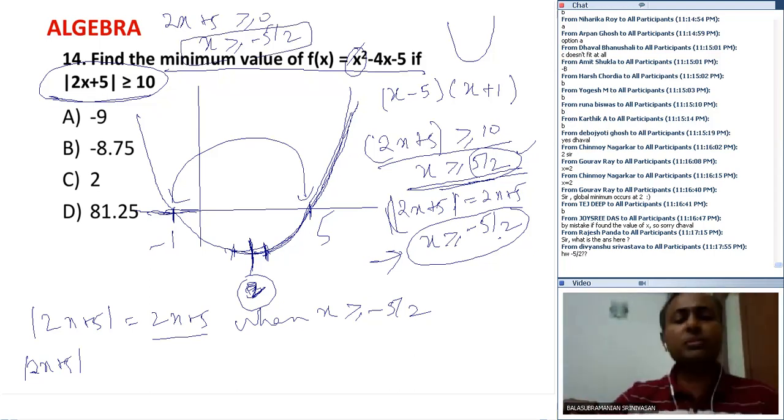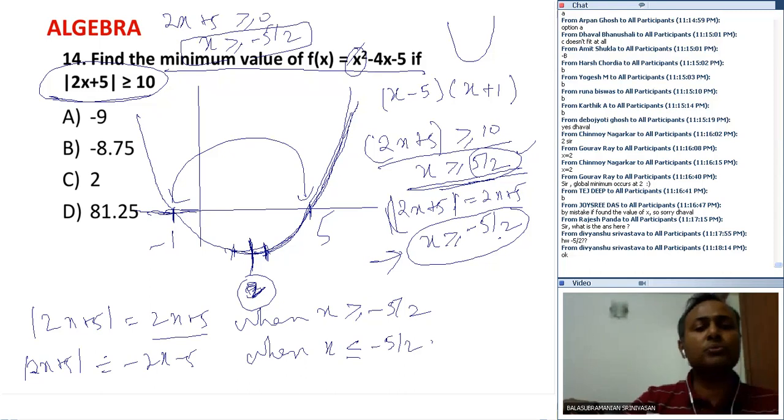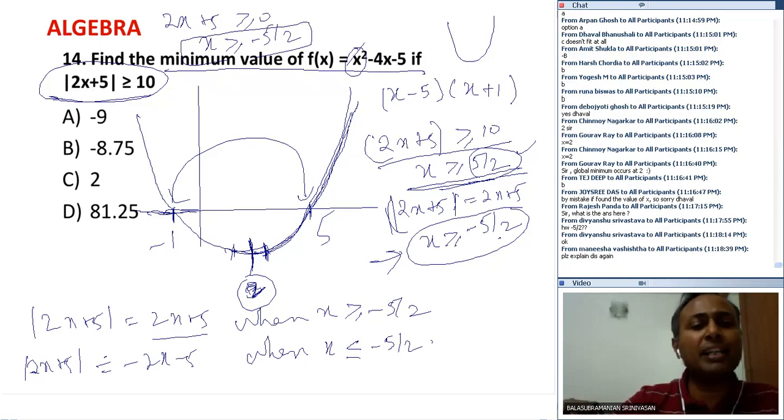Divyanshu? Okay. So mod of 2x plus 5 will be equal to minus 2x minus 5 when x is less than or equal to minus 5 by 2. Okay, when x is less than that, it will be minus 2x minus 5. Okay, that is the basic point out there. So when x, so it's out here.